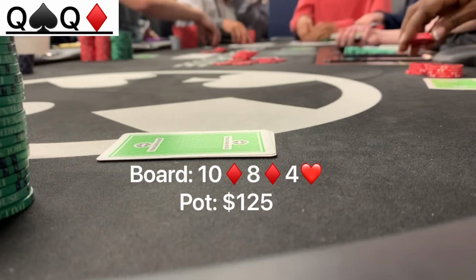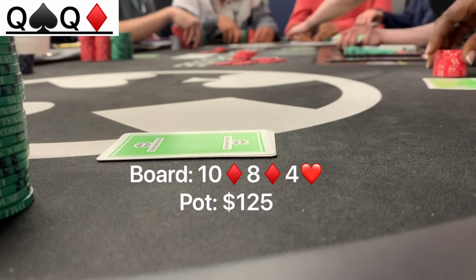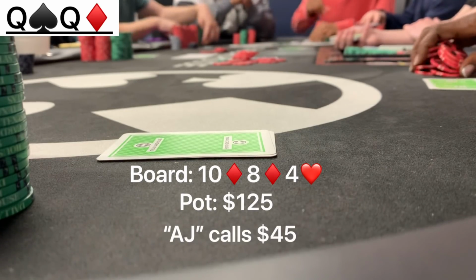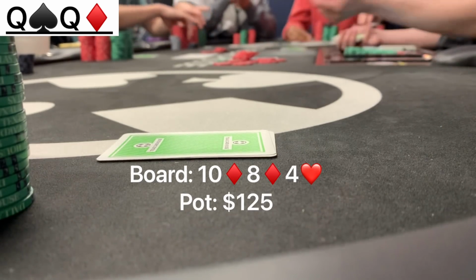This board's going to hit their calling ranges a lot more than it's going to hit my raising range under the gun. They're going to have a lot of two pairs, sets, big straight draws, combo draws, and flush draws. So the next player to act bets $45. Now AJ thinks for a little bit of time and calls $45. Now we have to decide, should we raise or just call? The opponent bet $45 into 125, kind of a weak sizing here.